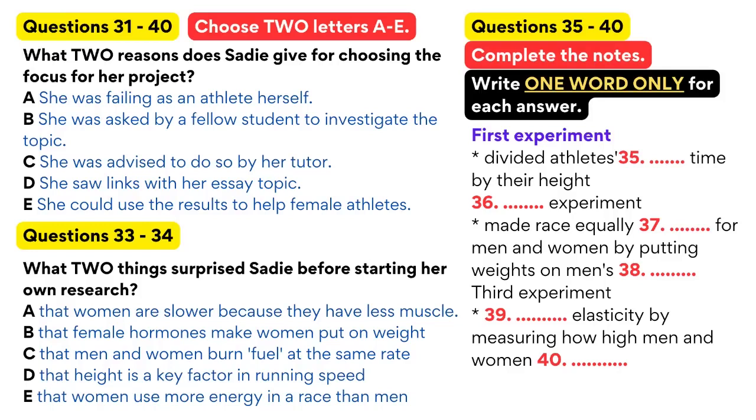So, I set up my own small-scale research project to investigate some of these points and a few others. I asked for men and women volunteers from the university running club, and I timed their speed in a race. Then I worked out proportions by dividing a person's running time by their height. And what I found was that by this measure, men were only slightly ahead of the women. For my second experiment, I put weights on the men's shoulders, so that the men and women would have the same height-to-weight ratio. I found that under these conditions, the women actually ran faster than the men.